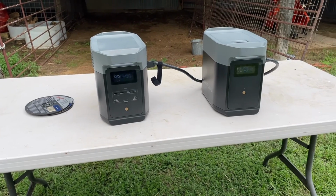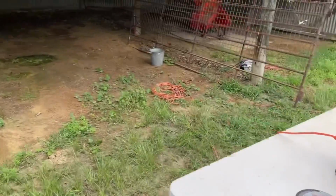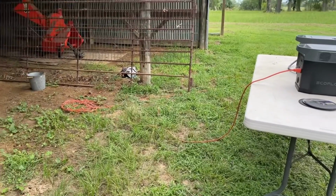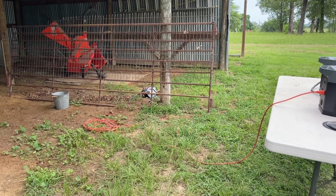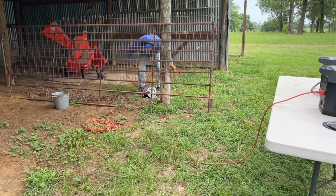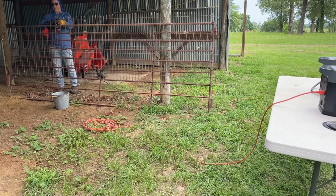All right, I've got the ECOFLOW Delta 2 set up. As you see, it's basically 100% charged, though I did use it a little bit earlier. So I'm using the skill saw in the corner, and I'm going to move it over here. We'll just give this a go, and then we'll see how much power drainage we use. I moved the cable around so it'd be safer. I'm going to cut at an angle. So let's plug this thing in. All right, is it working? Perfect. We're going to cut these at an angle just like this.